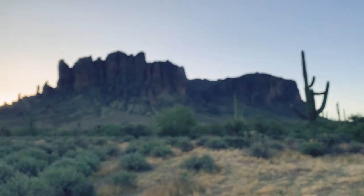Been avoiding this trail for a really long time. Crowds, lots of elevation, but pretty empty right now. Doing it during the week, and I just gotta climb up to the top of that. No problem.